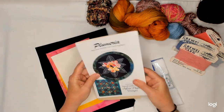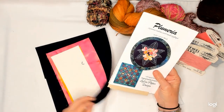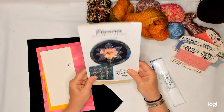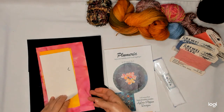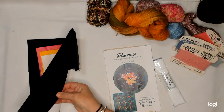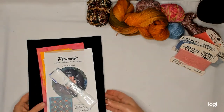I don't think that this fabric here came with it. I think you got to get your own. But I think that's pretty. And then they give you all the fabric you need for the flowers to cut them out and to, yeah, put them on. So, yes, this will be a fun project if I ever get around to it.